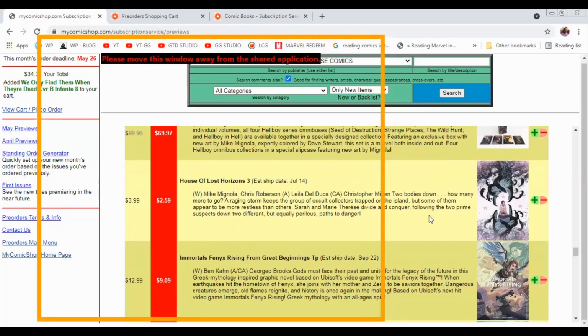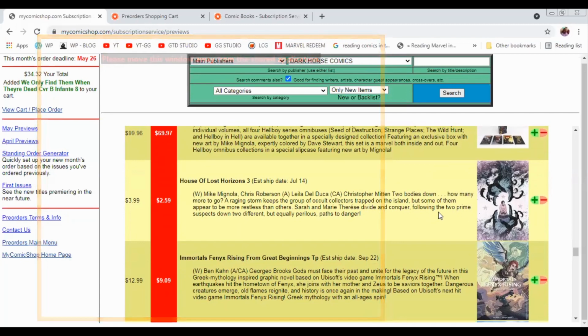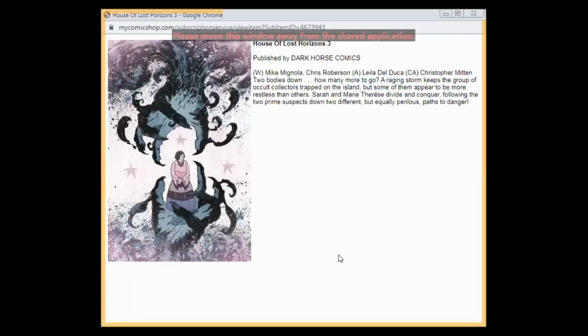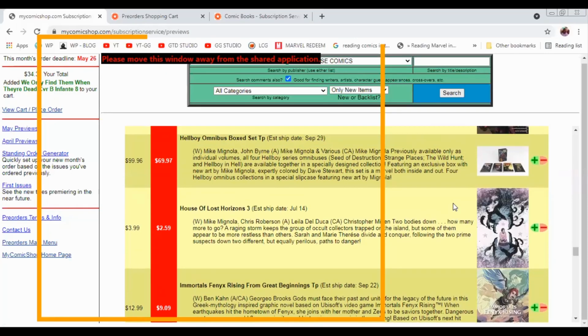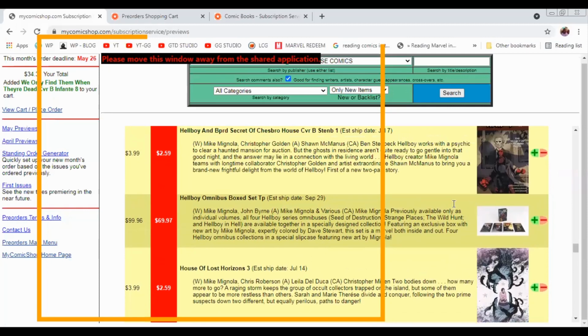A raging storm keeps the group of occult collectors trapped on the island, but some of them appear to be more restless than others. Sarah and Marie-Therese divide and conquer, following the 2 prime suspects down 2 different but equally perilous paths to danger. Let's take a look at this cover. I dig it. I might just look into the other 2 issues and take a look at that, because at least one of those might be out now if they're already soliciting the 3rd one.